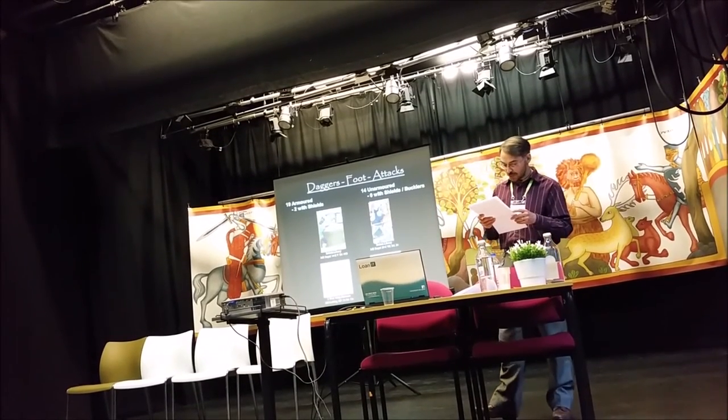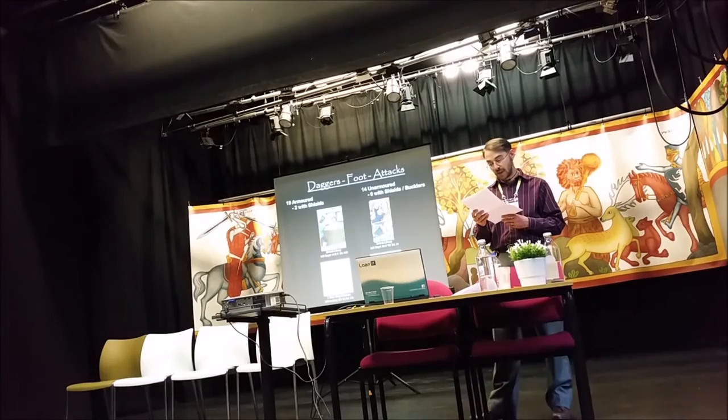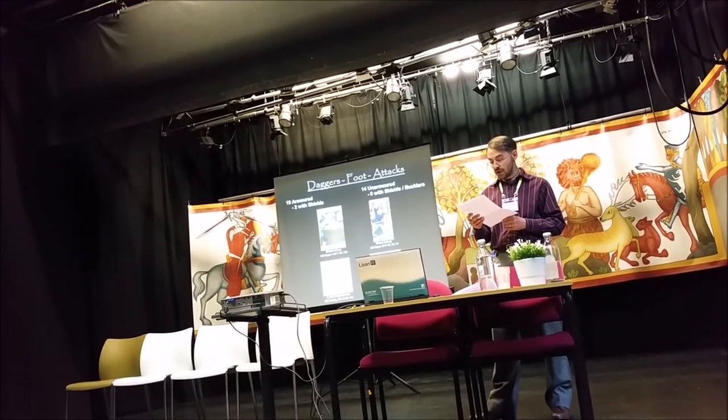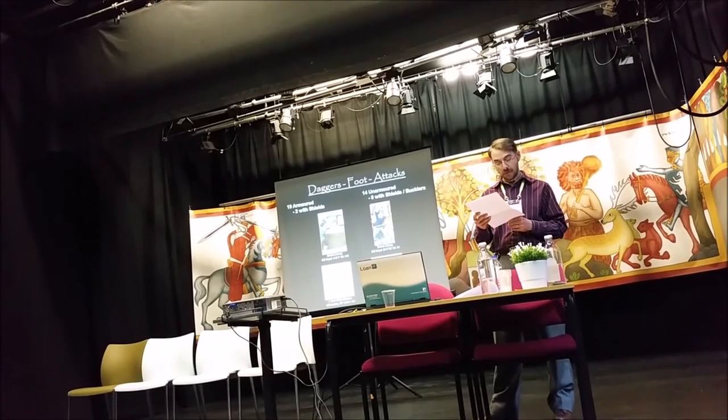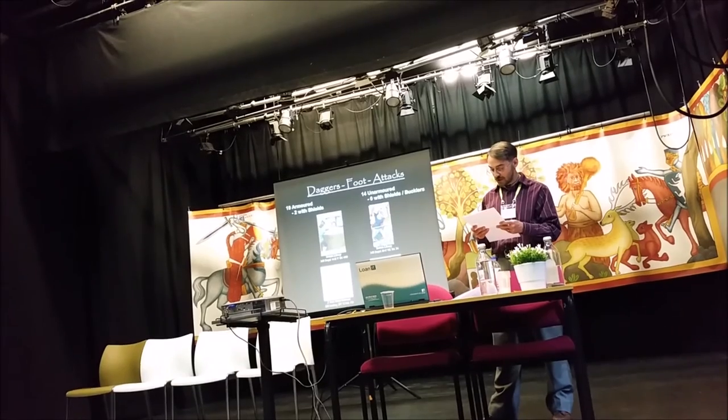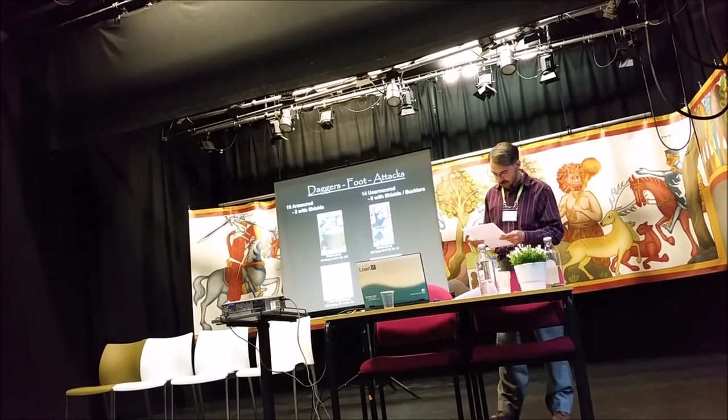Only two attacks with the dagger on foot stand out amongst the others, turning up more than once or twice. An overhand thrust to the chest from above, and an overhand thrust from high to the face, both with the daggers in a reverse grip. Both of these attacks can also be found in the Getty Fiore and in the Munich Talhofer.